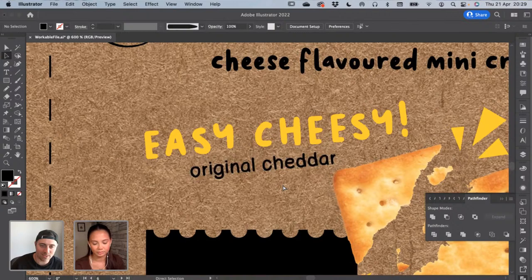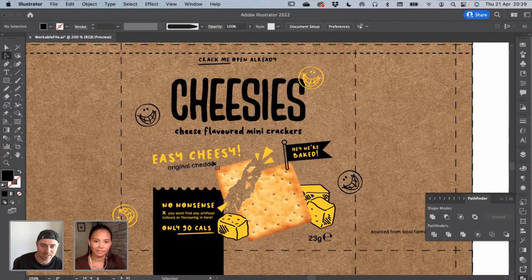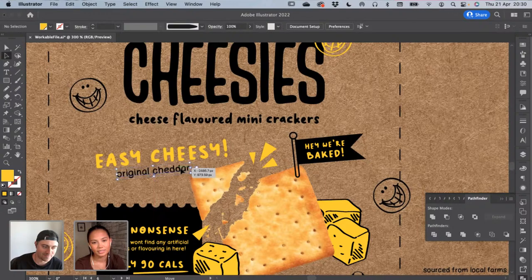But I feel like with that, like you have here where you put original cheddar next to it, it seems like a really good way of tying easy cheesy and the flavor together really nicely. Yeah. And I guess with packaging like this, even though it is quite busy and all over the place, because they're all going to have their own color palettes, it's a bit easier to separate what flavor is what. I agree.